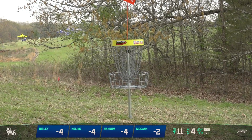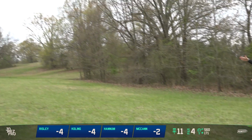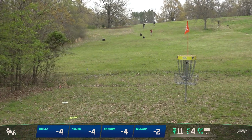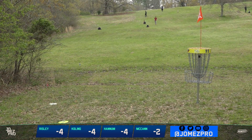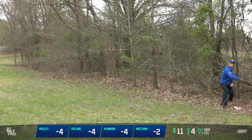There's a nice shot around the corner. And that was the drone that Austin likes to throw so much. And that was my mortar. Very similar discs and stability. Yeah. See if he can get out of here. Nice. He has a little bit of room to swing his arm at least.